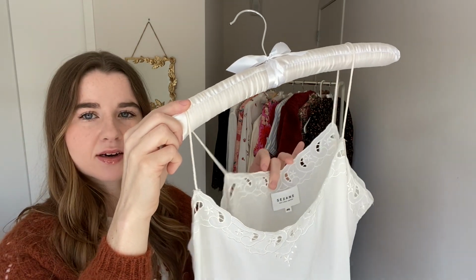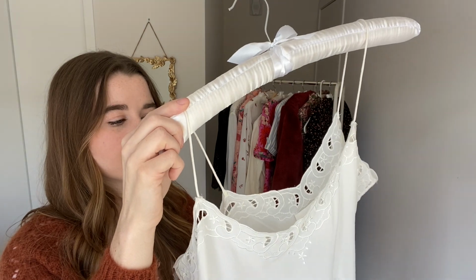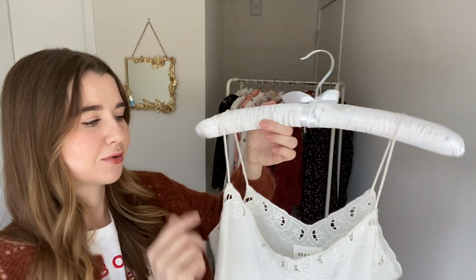Because if it's pulling across your chest or across your back or anything, it probably will have a higher chance of fraying and ripping. So just a little tip.